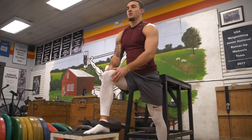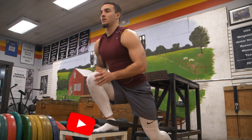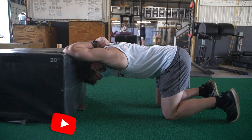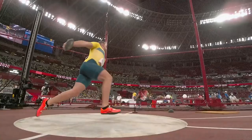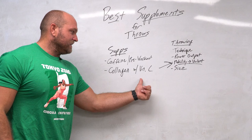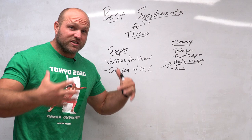So we need our knees to be very mobile and to be able to handle that. We need our elbows to be stable enough to handle that rapid acceleration into that big deceleration at the front. So collagen with vitamin C, I'd say anywhere between 20 and 40 grams of collagen with vitamin C. The other aspect here is that we've got to think about size. We've got to think about muscular size. We've got to think about getting a little bit more calories into our nutritional intake.